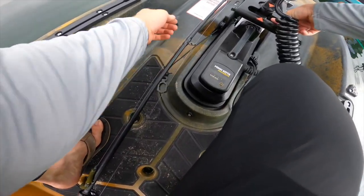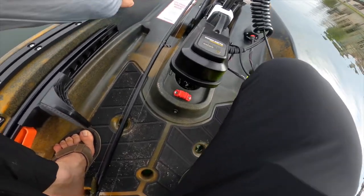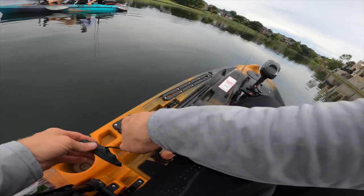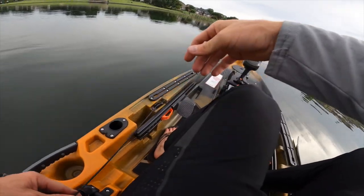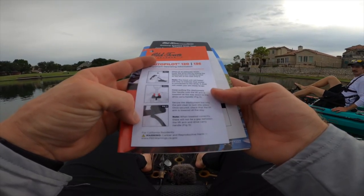Okay, so then this has to do something. That would make sense. Yeah, so there's that. And then do I lock this in somewhere? Okay, hold on now. Where does this go? I'm missing something, guys. What am I missing? Secure the deployment line into the jam cleat to lock into place.